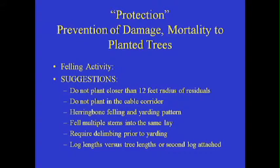Okay, felling activities. Again, don't plant closer than 12 feet. Don't plant in a cable corridor. We said that a lot of the damage occurs within 15 feet of the center line, so it makes a lot of sense, since we're going to harvest these trees and bring them back into the corridor, that if we had planted understory planting, second cohort, if you will, 15 feet away from the corridor, use that herringbone felling pattern and yarding pattern. Try to fell multiple stems to the same lay. Require limbing prior to yarding. In this case, one feller did not limb.